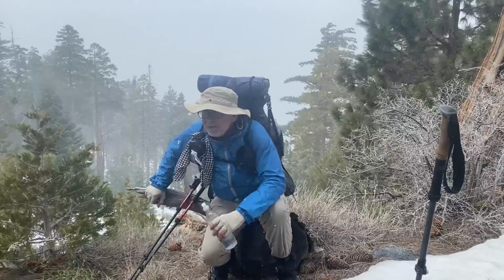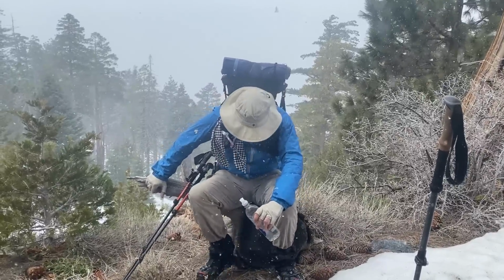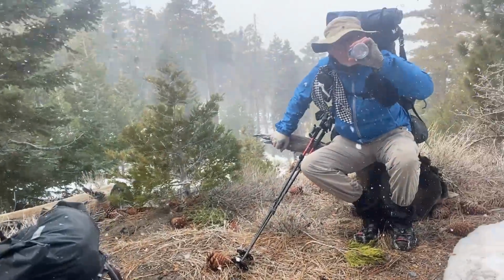Thank God for GPS trying to navigate and be able to find trails. Yeah, we've been challenged with trying to stay on the trail, but we found it right there, so we're in pretty good shape at the moment.